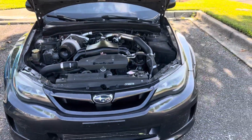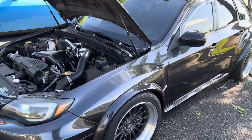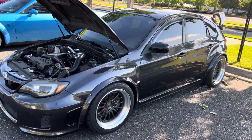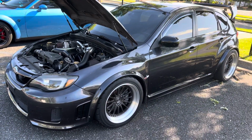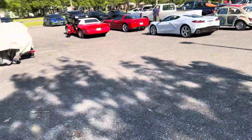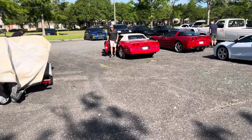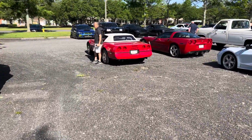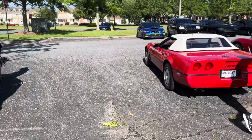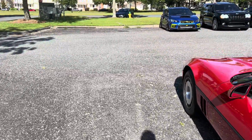Scooby. So I've seen this one around town quite a bit. It's a nice little rice mud.